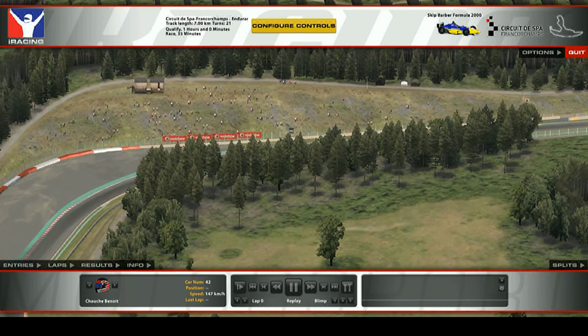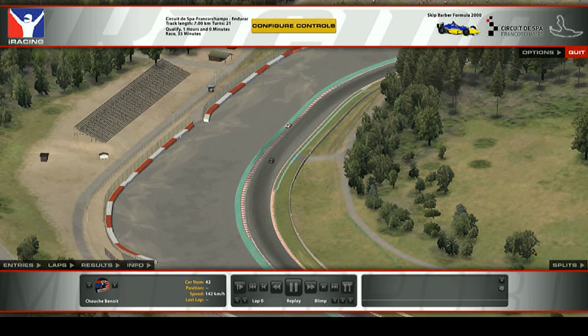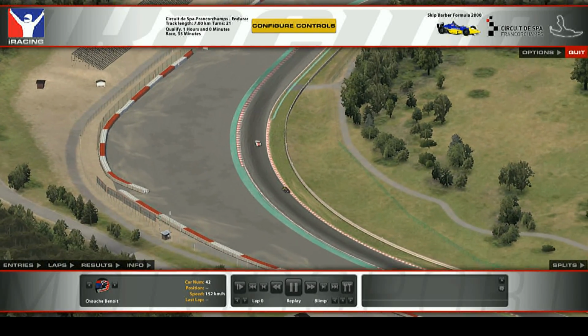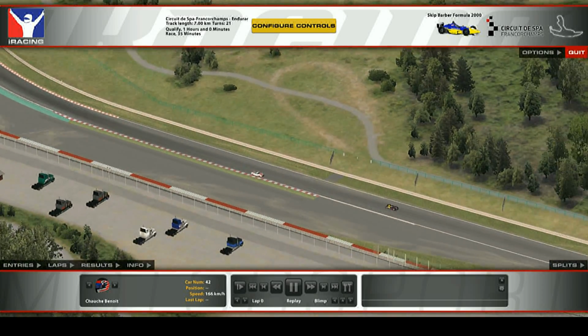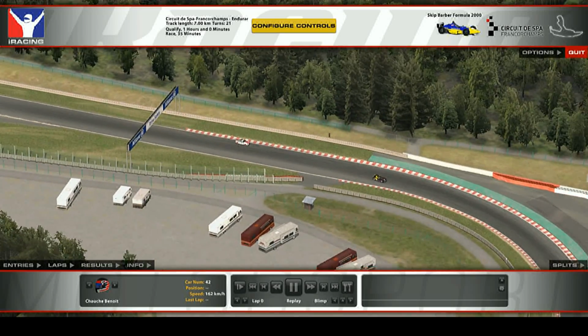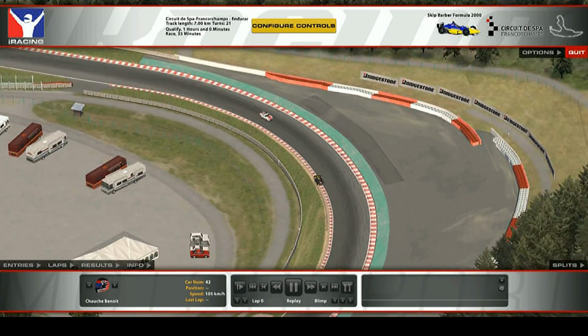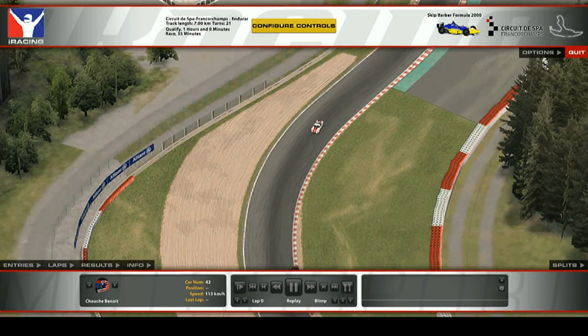So just to get things started, we're doing a 35-minute race. Normally the Super Mixed is 75 minutes, but we just wanted to build a little bit of a warm-up race. So in the first race we are using 5 different cars, and we're going to have a look at the cars that are involved.